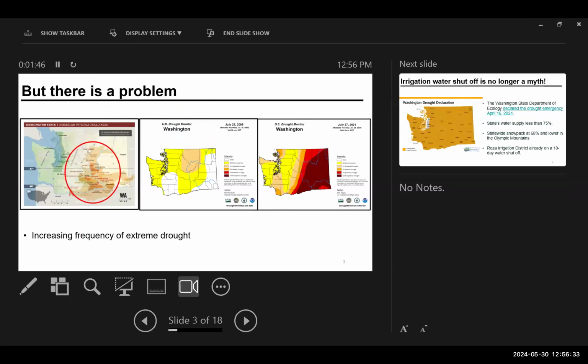But like I mentioned before, in Eastern Washington, we have a problem. All our American viticultural areas are located in places that require irrigation. For instance, this is the US drought monitor for Washington. You can see my cursor here. Most of our vineyards are within the east. This is the drought monitor for 2009, indicating the drought intensity. And this one is for 2021. We can see that as years advance, we have more and more frequent extreme drought. And that's a huge problem.